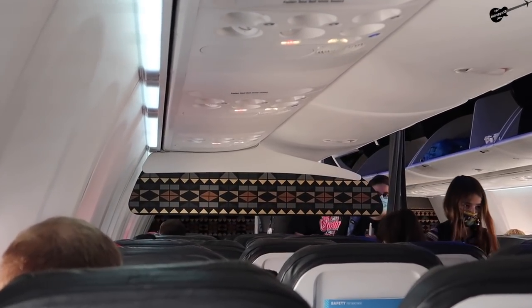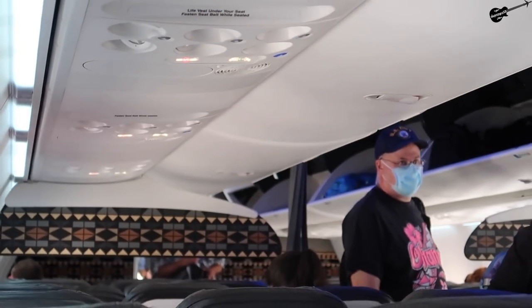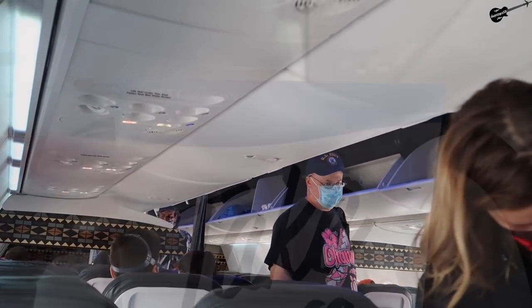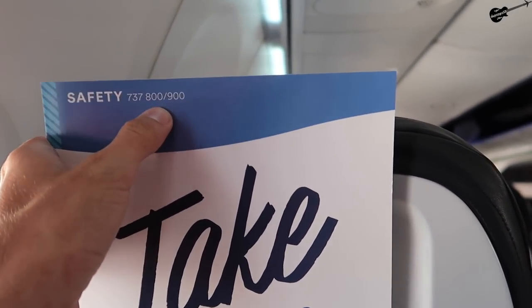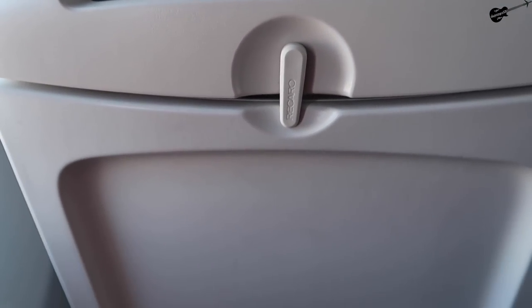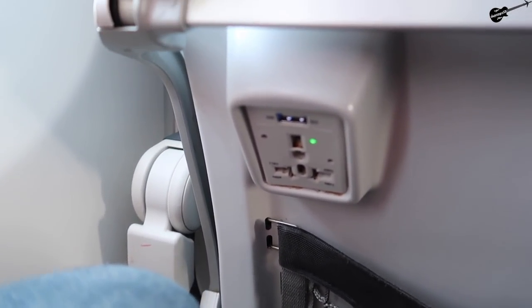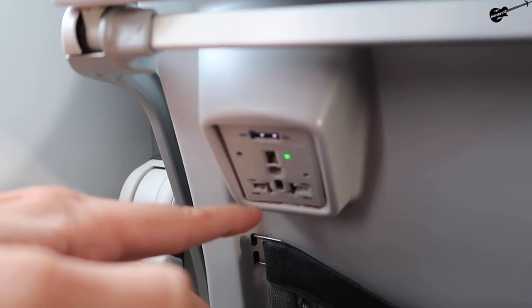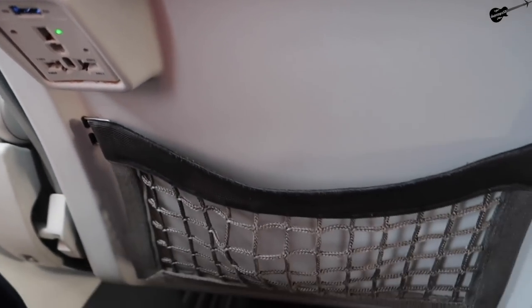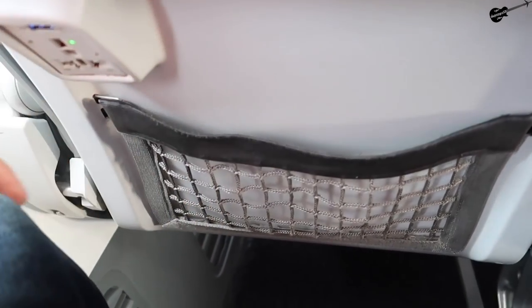I love the native Alaskan designs on the bulkheads and dividers, really sets the tone for the flight. On the seat back you'll find the safety card located in the upper literature pouch. Down below you'll find a universal power outlet and USB port at every seat, and a small netted pouch for your personal items.